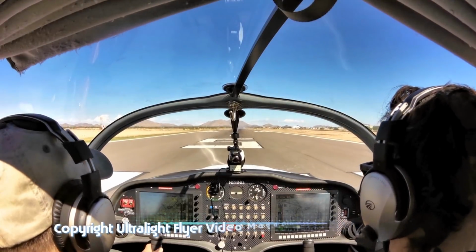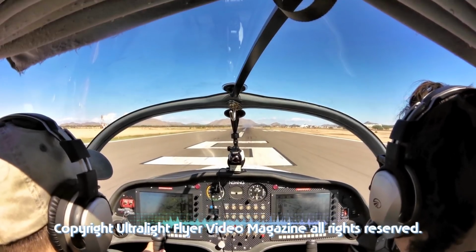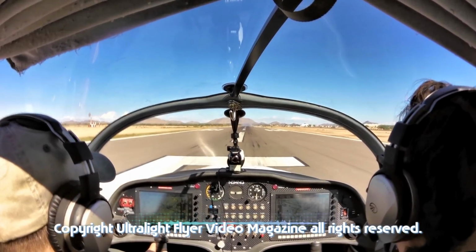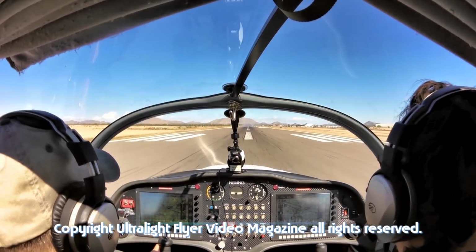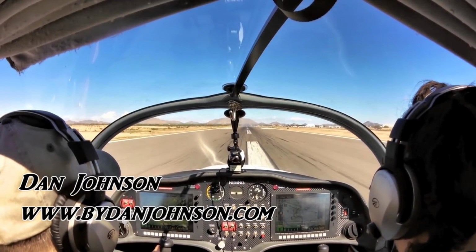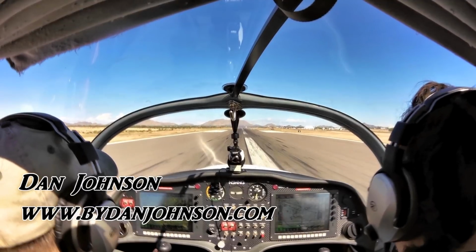Ready to go. All right. Coming up full power. Copperstate traffic, Cessna 4962 Delta is 10 miles to the southeast. What is the ideal rotation speed, man? About 55 knots. 55 knots, okay.